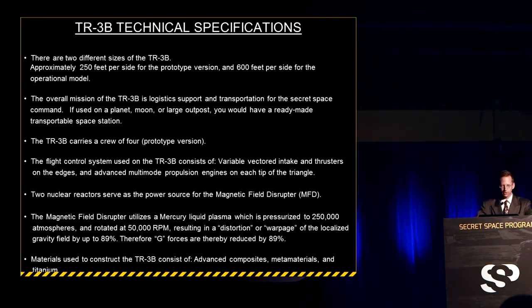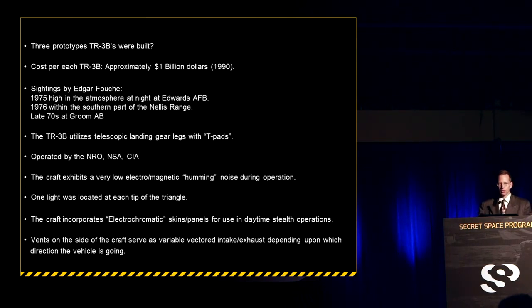Materials used to construct the TR-3B consisted of advanced composites, metamaterials, and titanium. 3 prototype TR-3Bs were built. Cost per TR-3B in 1990 dollars was $1 billion per craft. Sightings by Edgar Fouché: 1975, high in the atmosphere at night at Edwards Air Force Base; 1976 within the southern part of the Nellis Range; and the late 1970s at Groom Air Base. That's the one we want to focus on.